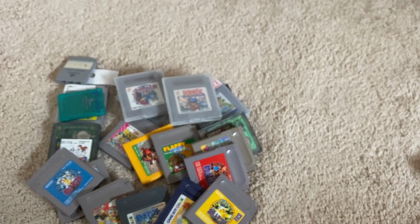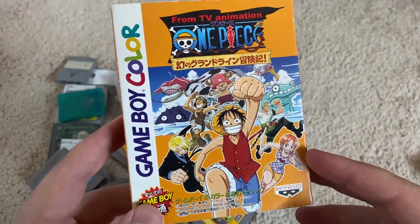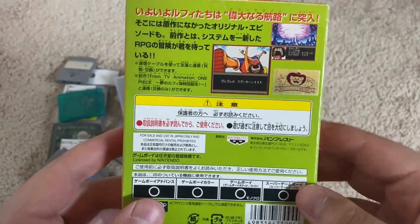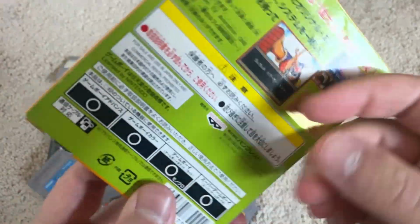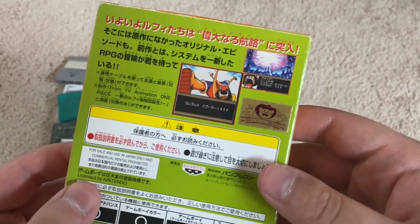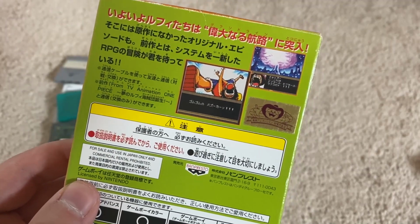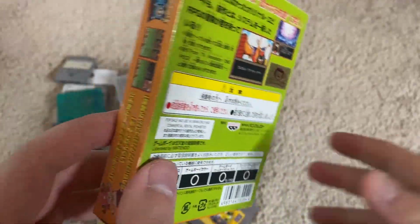But next up here, oh, here's a fun one. I was talking earlier about how I collect One Piece games. One Piece is probably my favorite manga of all time. This is a cool little game where it's like a turn-based RPG and also kind of like a visual novel. It's really interesting. It's very text-heavy. There is a fan translation available online for this one now.